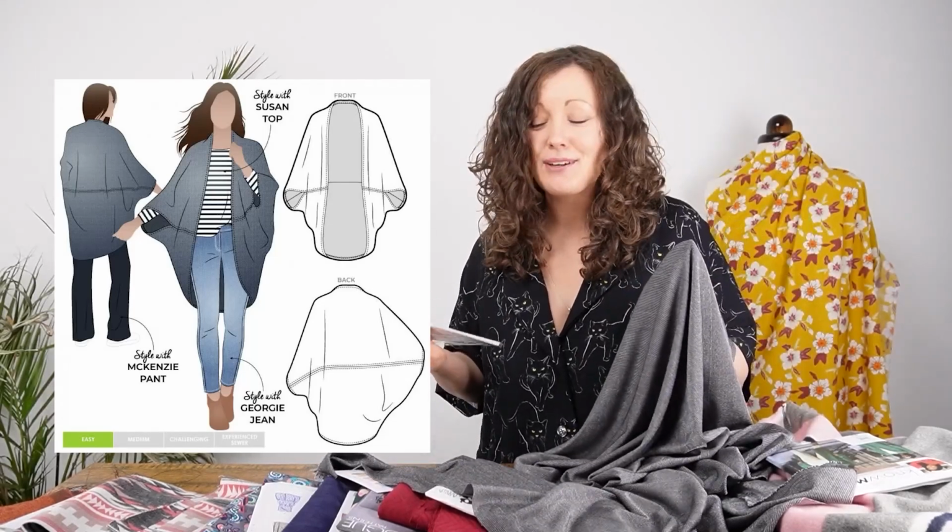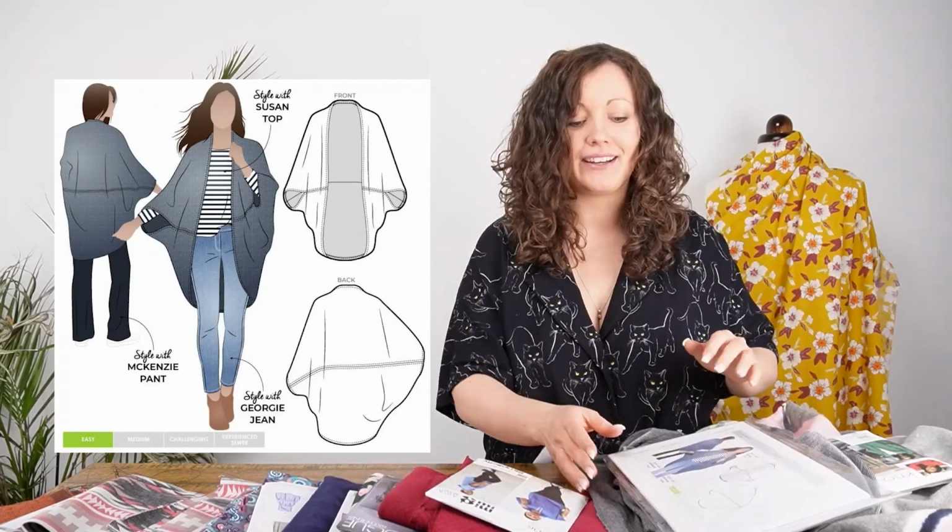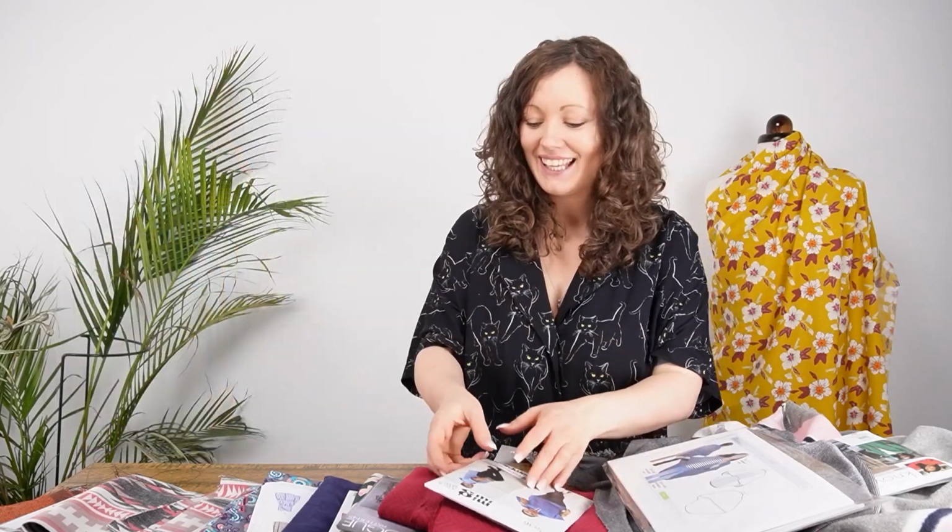And it's going to be really quick and easy to sew as well, so ideal I think for this time of year when we inevitably all start getting busy.